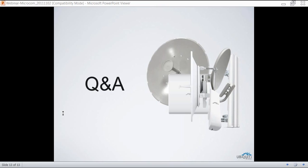Okay, great. Another question here. I've heard rumors about a 3x3 MIMO. Is it coming? And will you offer feed horns to retrofit existing Rocket dishes? There's nothing at this point, nothing that's kind of to the point where we can discuss that product or those products being worked on.